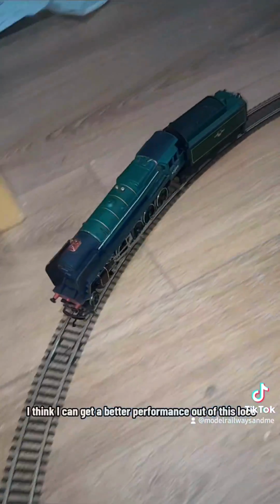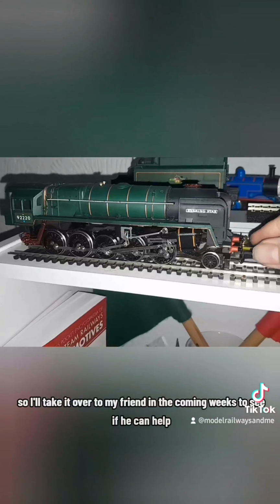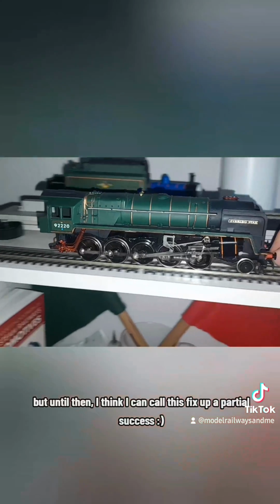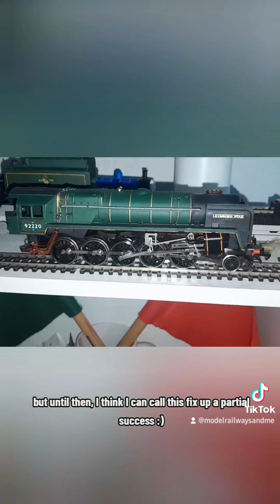I think I can get a better performance out of this loco, so I'll take it over to my friend in the coming weeks to see if he can help. But until then, I think I can call this fix-up a partial success.